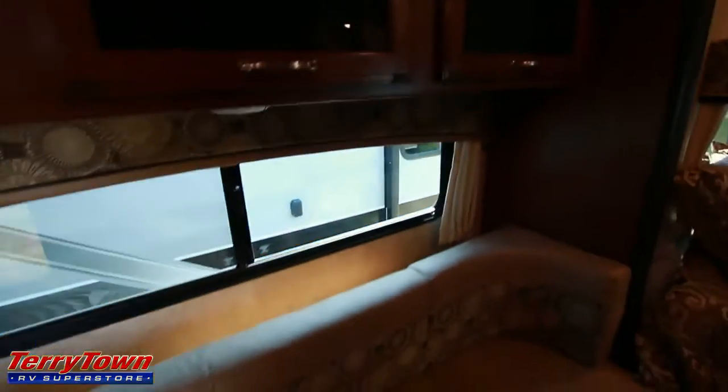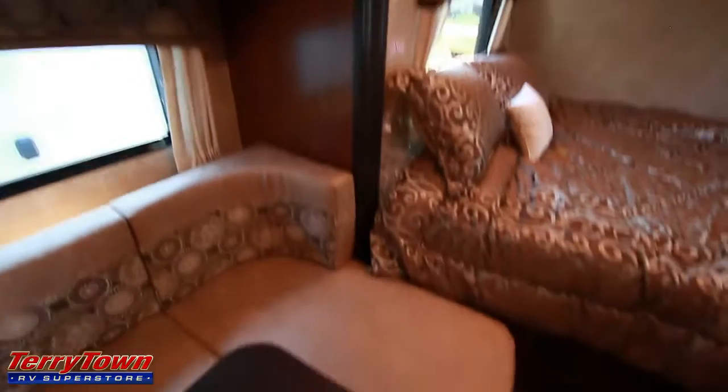Above that are some shadow glass cabinets. You can store things in without them being an eyesore. You can see this wood molding around the slide out.